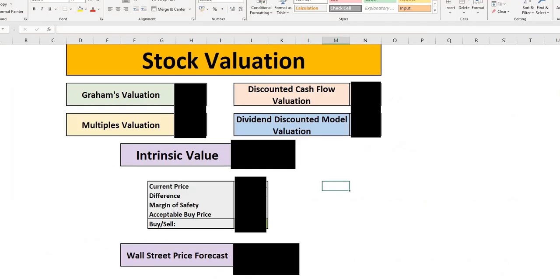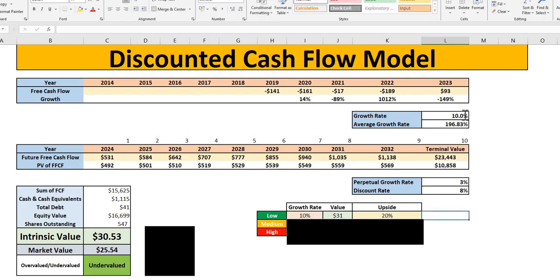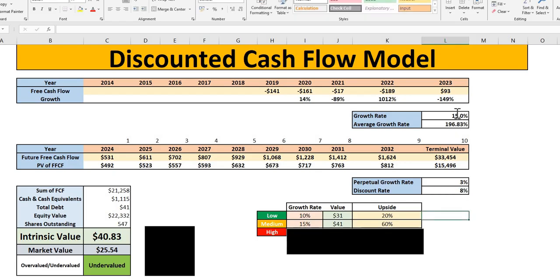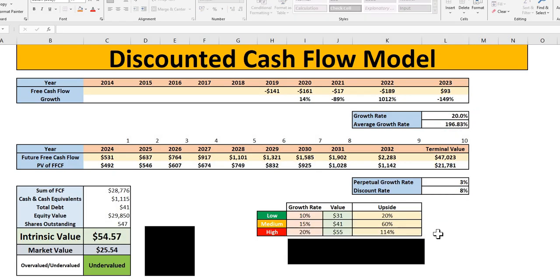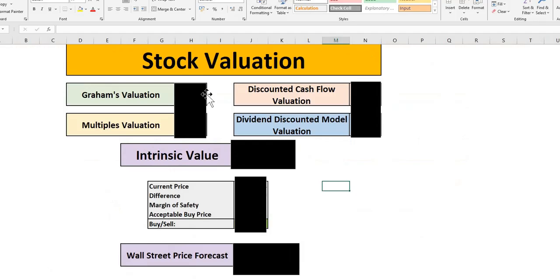A very strong 10% growth rate, as we can see, would indicate an intrinsic value of $31, giving upside of 20%. At 15%, well, this would indicate upside of 60%. And for those, again, who want to be optimistic at 20%, we can in fact see that this company would be more than a double, 114% to be exact, with an intrinsic value of $55. As always, that median rate of 15%.